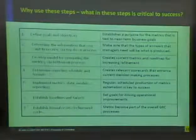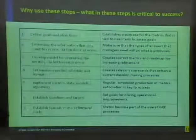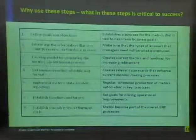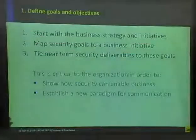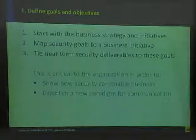With step 4, you're actually making sure that each audience will get metrics that are relevant to their piece of the puzzle. And then, of course, you make sure you have regular production. You can establish goals to really drive operational change and make this part of your overall governance, regulatory, and compliance processes. So I'm going to go through each one of these steps to give you some key things you need to do in every one to make sure you will be effective when you do this at your own organizations.